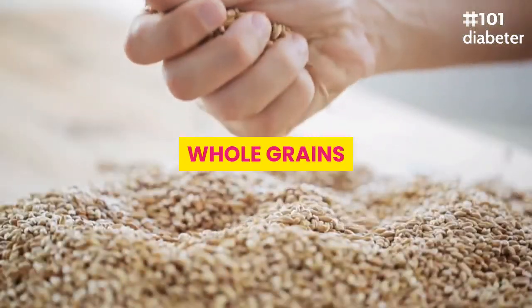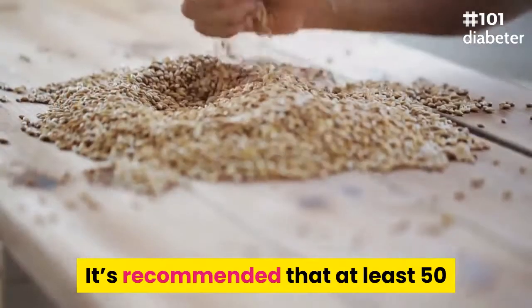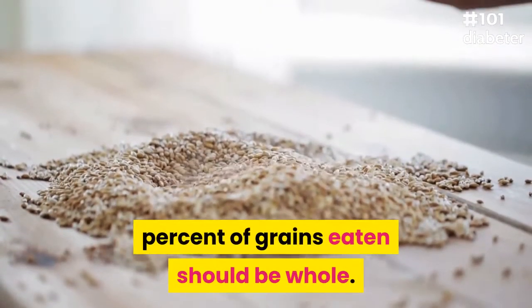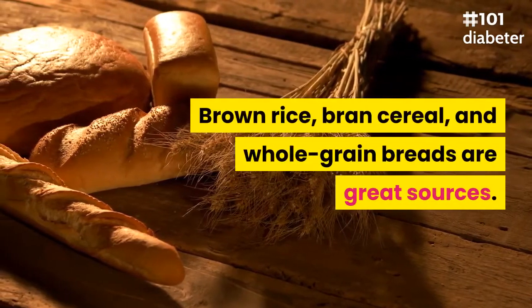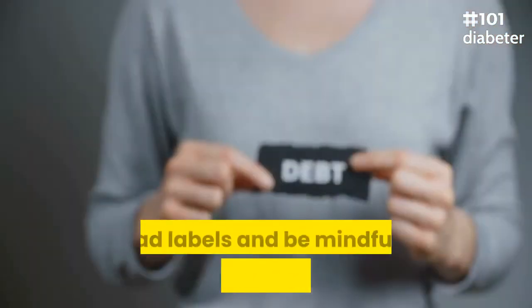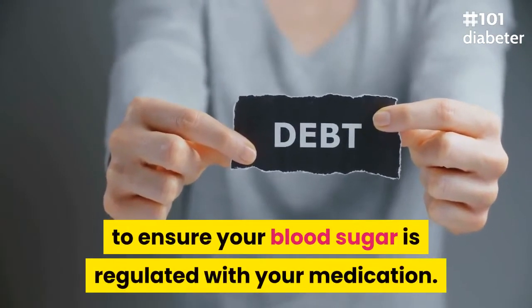Whole grains. Whole grains are a nutritious and fibrous starch. It's recommended that at least 50% of grains eaten should be whole. Brown rice, bran cereal, and whole grain breads are great sources. Read labels and be mindful of total intake in one sitting to ensure your blood sugar is regulated with your medication.